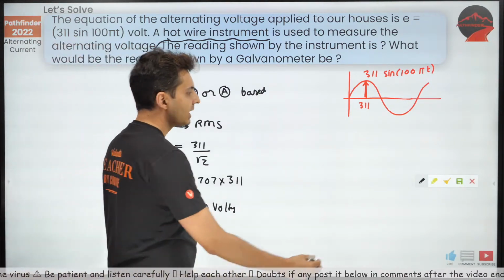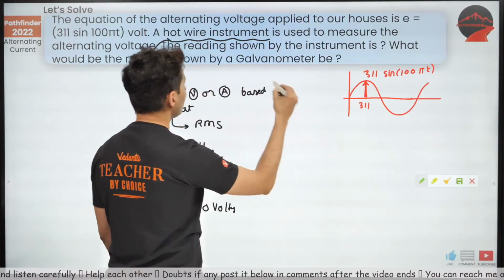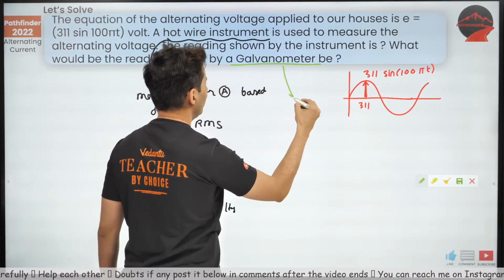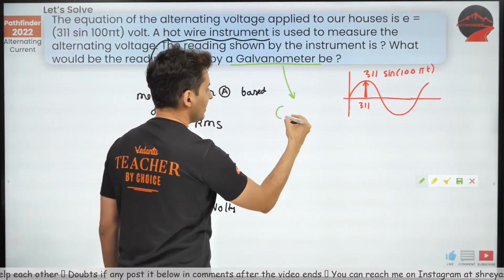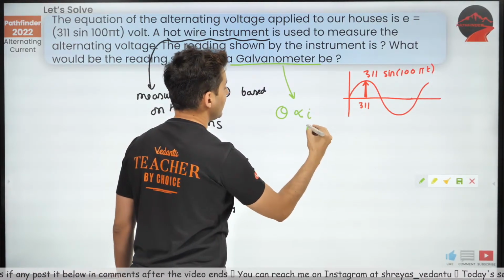Alright, now galvanometer. What is this galvanometer going to do? Think about it. Galvanometer measures deflection which is directly proportional to the instantaneous current.